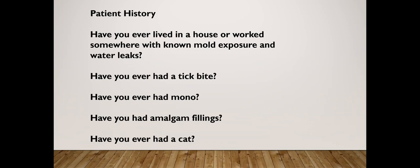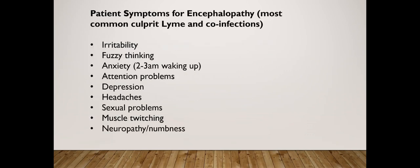And then, of course, there are things like tick bites, or if you've ever had mono, or have you had amalgam fillings, and if you've ever had a cat, or if you currently have a cat.